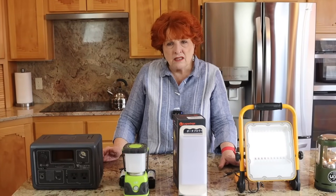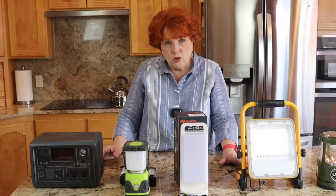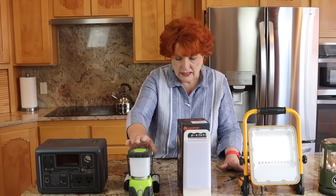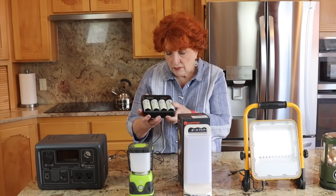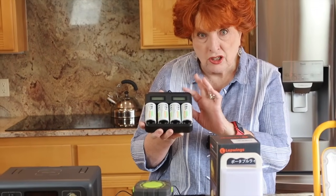And so this Black Friday that happened a week or so ago, we decided to get a little smarter about how we are going to be powering these. So we found a great deal on rechargeable batteries and the battery charger.